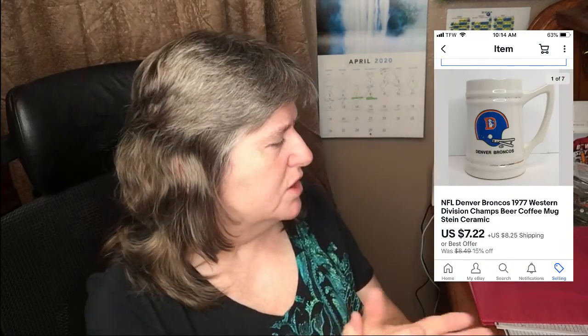Wasn't much. My next item is a vintage NFL Denver Broncos stein. It was actually 1977, for the Western Division championships, and it was in physically great condition. There were no chips or cracks or anything like that. But it was supposed to have a gold line all the way around the top and the bottom. On one side it did have the helmet with the throwback look to it. But on the other side was supposed to be, I think, all the championships of the team, and it was completely worn off. You would have never known it was even there. So I didn't get to sell it for as much as I wanted to.